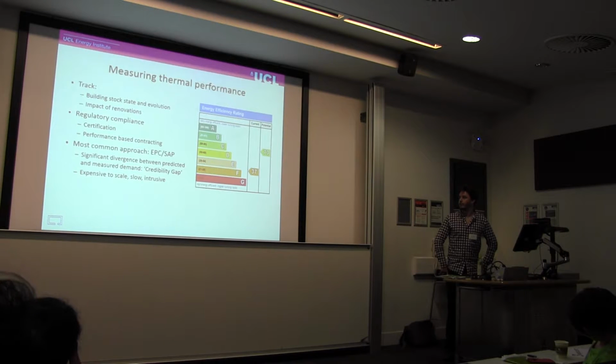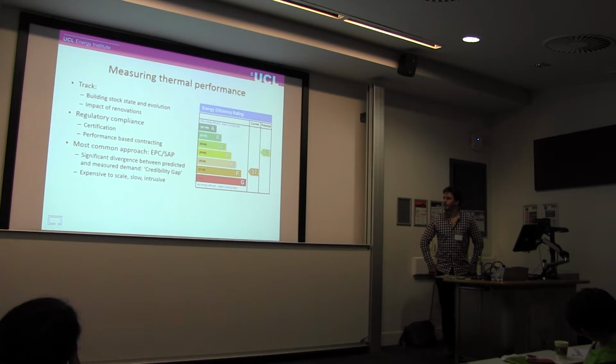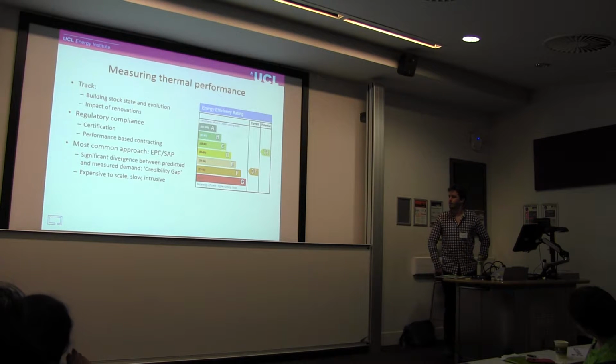We want it for regulatory compliance. You want various forms of certification when you install new measures. We are interested in things like performance-based contracting, that, for example, your contract states that if you don't get the performance improvements that you expect, or if you build a building and it doesn't meet what you required, then you don't have to pay.